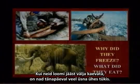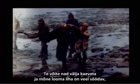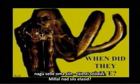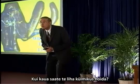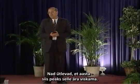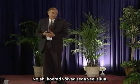Now, when you dig these creatures out of the ice, they are today still very much intact. And you can dig them out, and some of the meat is still edible, like this creature over there, totally edible. So when did they live? If the meat is still edible, how old are they? Millions of years? How long can you keep your meat in a freezer? They say a year, then you should throw it out. Well, dogs can eat this stuff still.